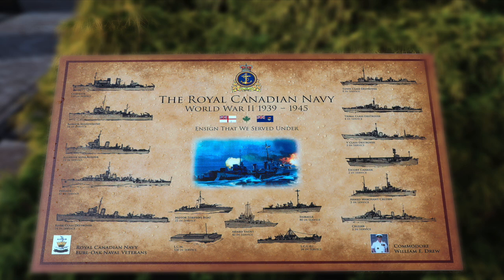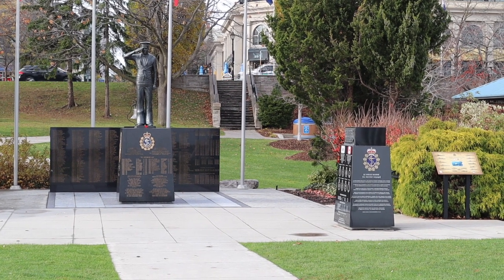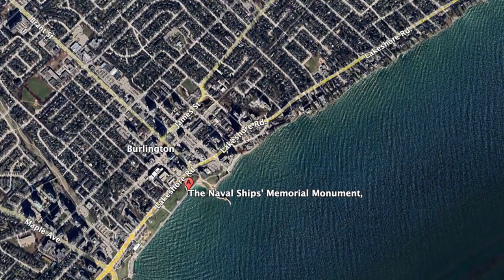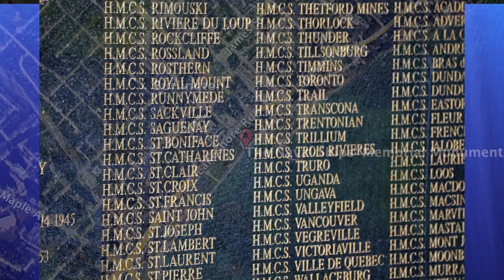The funds for the monument were raised in 10 months, and a small surplus accrued, which started the Perpetual Care Trust, so that the monument can be maintained. From start to finish, it took 22 months to complete. The monument is located near the willow trees in Spencer Smith Park, Burlington.